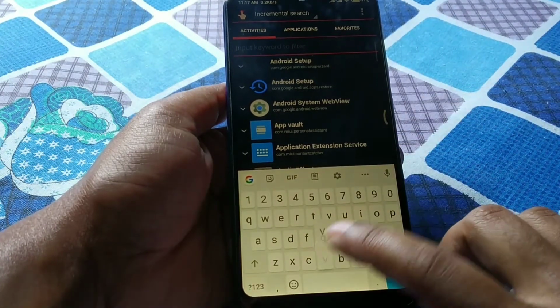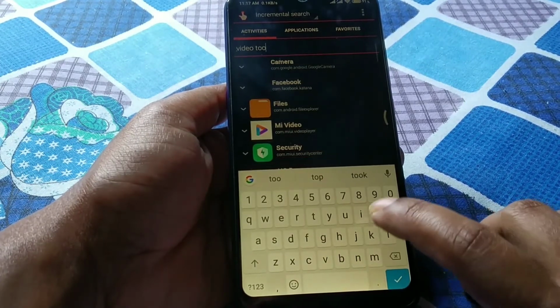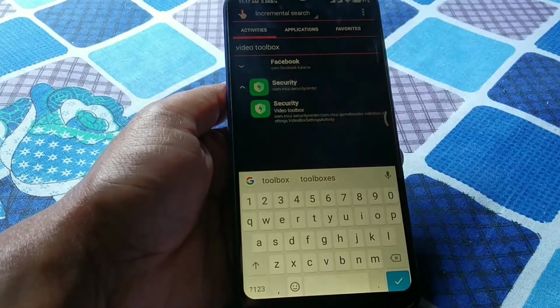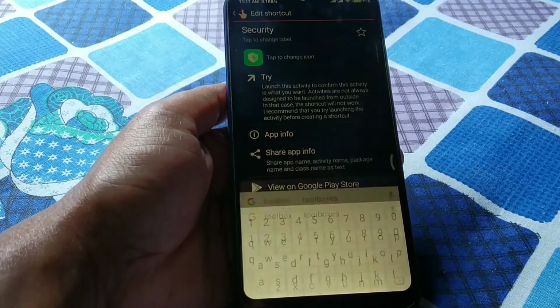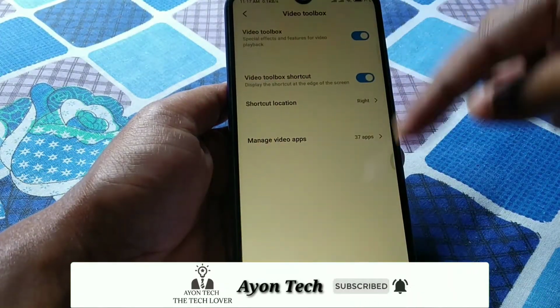Just search here Video Toolbox. You will get that. Just press on it. You can see here Video Toolbox. Just press on it and you can see here. Now you have the option.